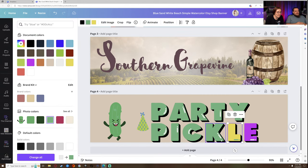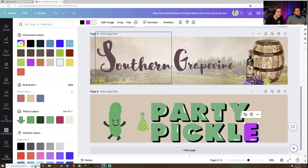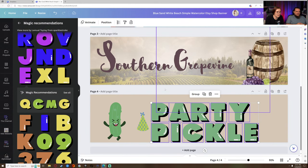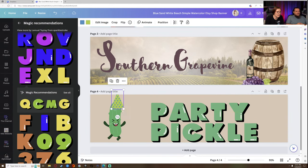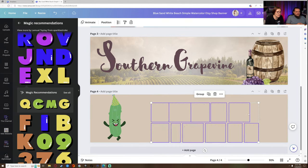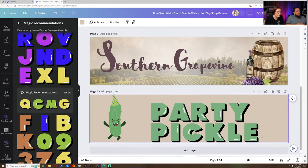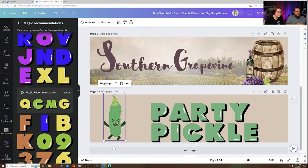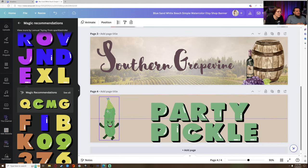Do the pickle with the sunglasses. Yeah, he does need some sunglasses. Okay, there we go. What do you guys think? I thought you were just going to leave that. What do you mean leave that? That purple. It's too much green. Why did you ungroup those? Because I thought you wanted me to change the color. No, I was messing with you. Oh, I never know with you. Okay. Party pickle.